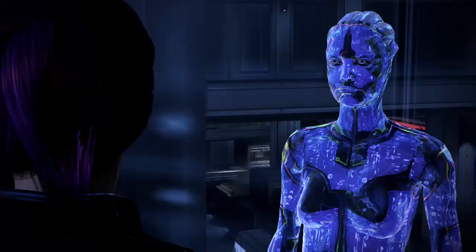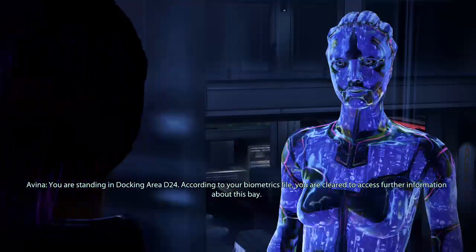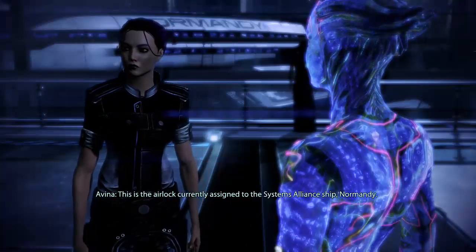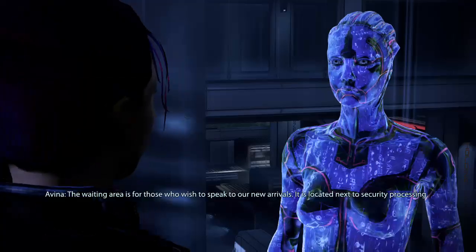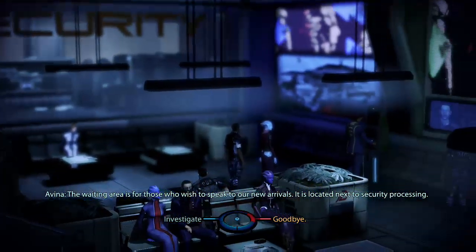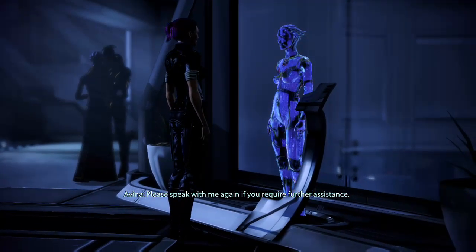What else is in the area? You are standing in docking area D-24. According to your biometrics file, you are cleared to access further information about this bay. This is the airlock currently assigned to the Systems Alliance ship Normandy. If you look out the bay window, you can see one of the many magnificent vistas for which the Citadel is renowned. What about that room over there? The waiting area is for those who wish to speak to our new arrivals. It is located next to security processing. That's all. Please speak with me again if you require further assistance.